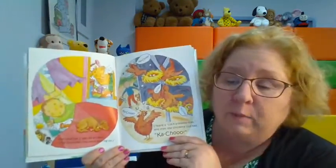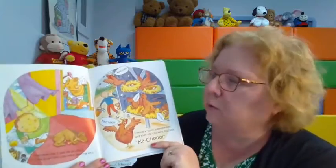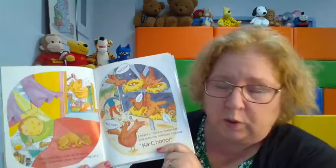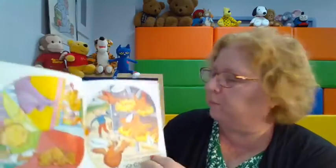The next day, I was up at dawn. The Guernsey cow was snoring on. I heard a cock-a-doodle-doo, and then the chickens clucked, "Ka-choo!" Oh, they're all sneezing. Ka-choo, ka-choo, ka-choo, ka-choo. They're all sneezing in their little chicken coop.